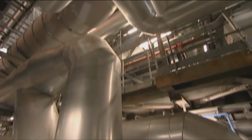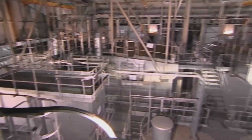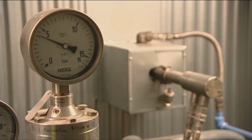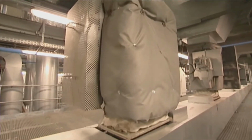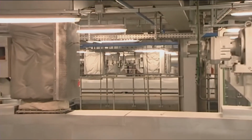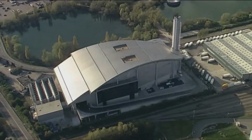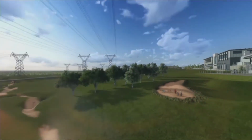The hot gases from the combustion process are treated to remove pollutants. Lime is used to absorb acid gases, activated carbon to fix combustion byproducts, and ammonia to remove oxides of nitrogen. Advanced filtering systems also capture the ash and small particles, which would otherwise go up the chimney. This plant has all of the environmental safeguards built into it from the very beginning.